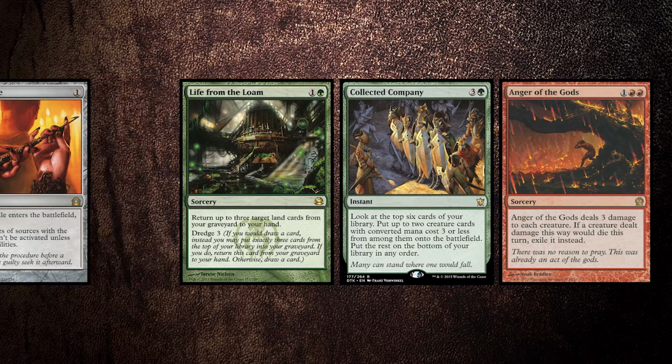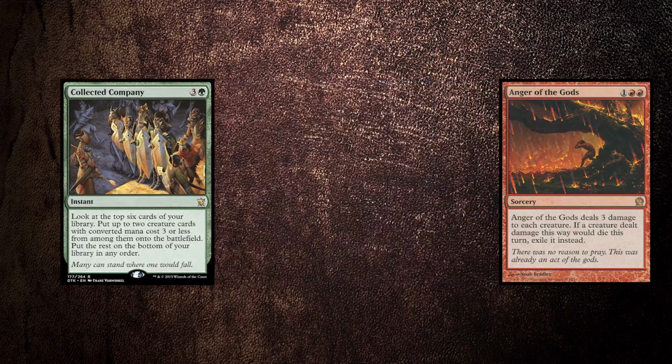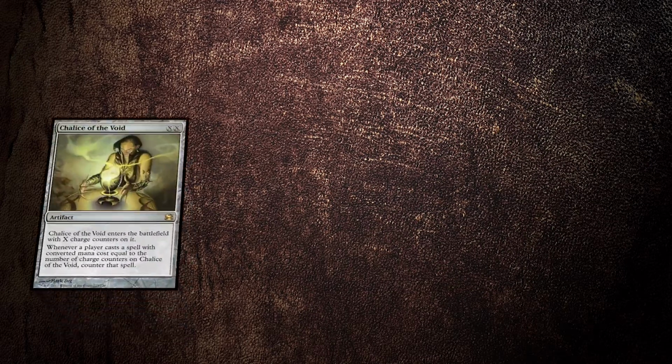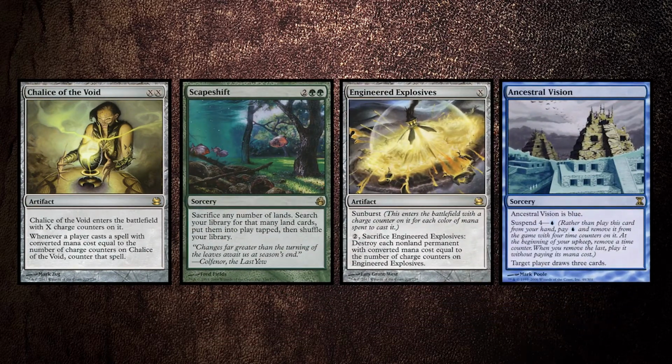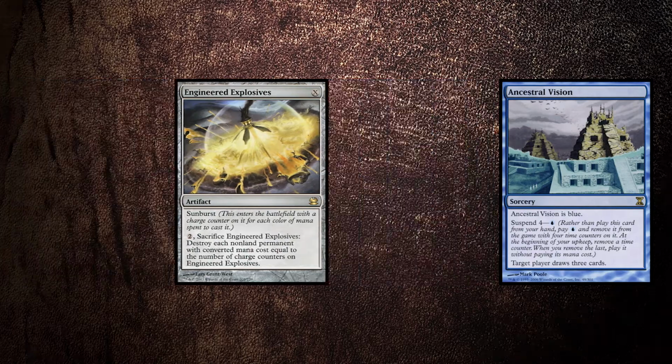Which leads us to the dream team of cards that might be included. Now, these might be more of a hope and wish, but in a way, it's not out of the question that these may show up. Chalice of the Void, Scapeshift, Engineered Explosives, and Ancestral Vision. Now, Chalice, Scapeshift, and Explosives, these are no-brainer inclusions. All iconic, all used in a ton of Modern and Legacy decks, and they haven't been printed in a regular set in a long time. While Ancestral Vision is not so much a staple, it's a card that needs a reprint and pretty iconic to boot.